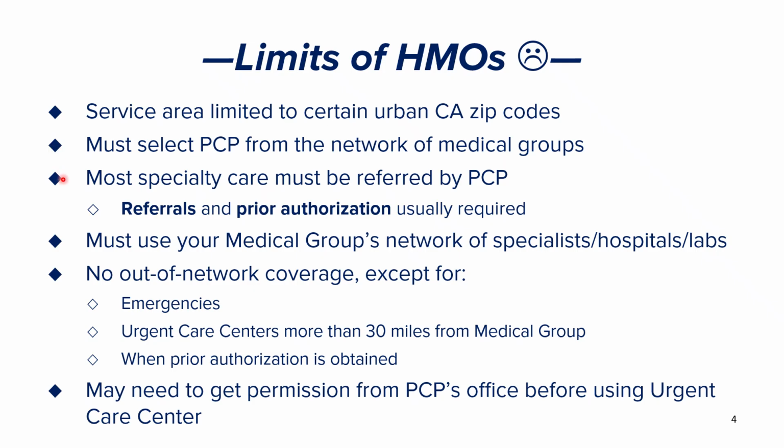And most specialty care must be referred by your primary care physician. You can't just go straight to a specialist. And not only does that PCP need to get your referral going, they have to get it authorized. So you need authorized referrals where the PCP initiates the referral and the medical group authorizes it before you can actually go to the specialist. Now, some medical groups will let you self-refer to ophthalmologists, and most will let women self-refer to OBGYNs, but for the most part, you got to go through your PCP gatekeeper to get to specialty care with an HMO.